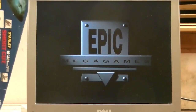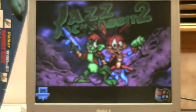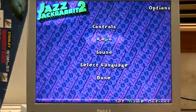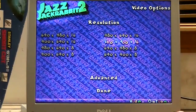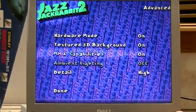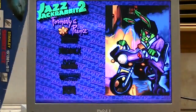This is Jazz Jackrabbit 2 from 1998. A game that, for obvious reasons, doesn't require a lot of power, so it should run without any trouble at all on this laptop. Adjust our video settings. Okay. Increase the color depth, and hardware mode on. Even though it's just Intel video, this is Intel video from the early to mid 2000s, so that shouldn't be a problem at all.